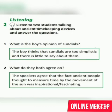Let's check. I hope you have done this task correctly. The boy thinks that sundials are too simplistic and there is little to say about them. The speakers agree that the fact ancient people thought to measure time by the movement of the sun was inspirational. The speakers agree that it was fascinating.